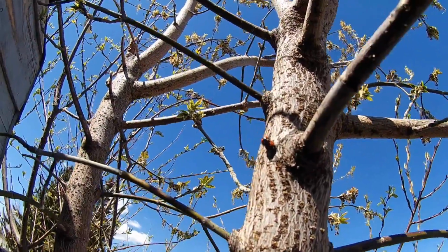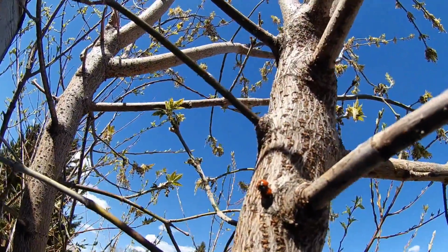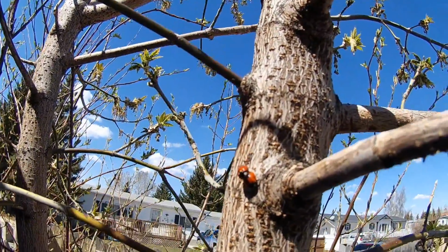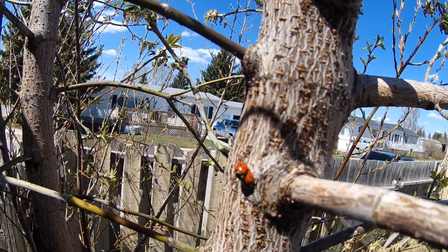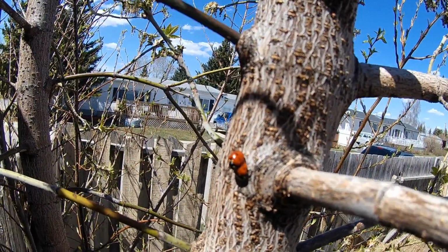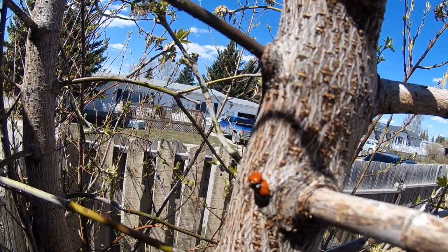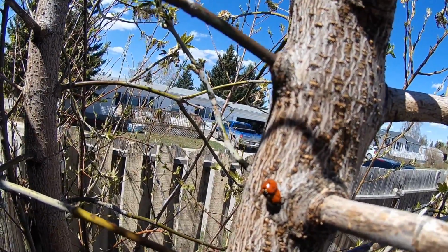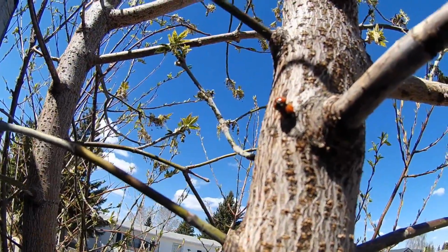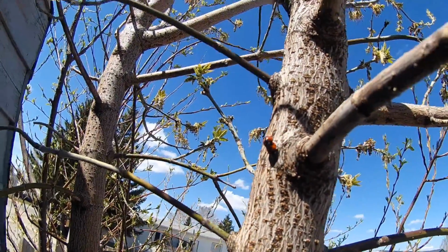So I don't know if this is voyeuristic or not, but you can definitely tell it's spring when you see animals together. I mean, I'm assuming that's what's happening there. It's a good sign. It just means there's going to be some more ladybugs in the garden. He looks like he's about to fall off, but oh.